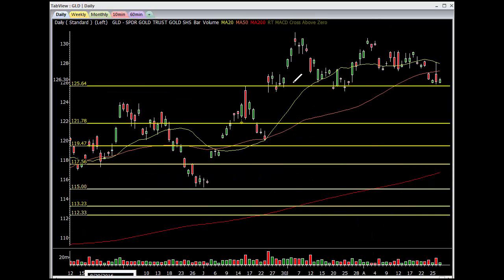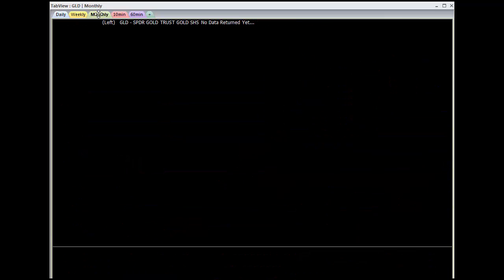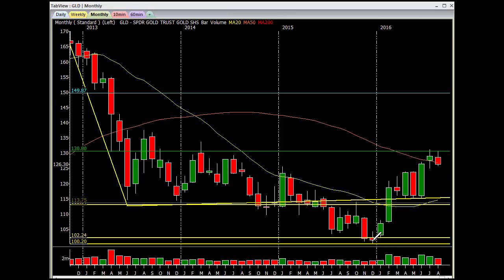Let's go back to the daily. Again, not too much to do here. I'd rather see a little bit lower prices. Just come back into the 200 moving average, and then we take the trade. Other than that, not much to do on this. But what a great move off the bottom, you know, of December, and boom, straight back up.